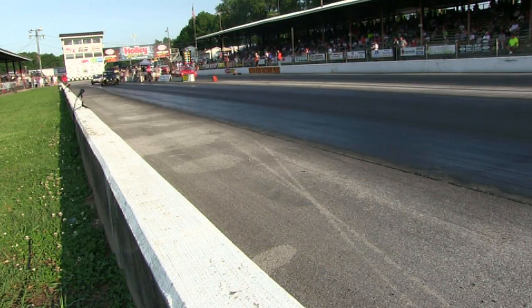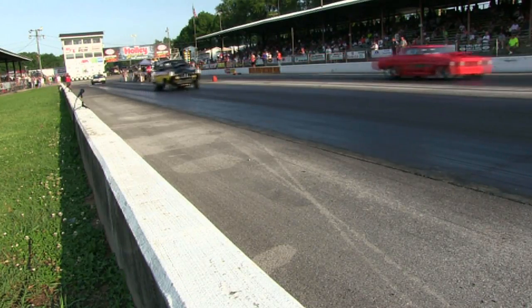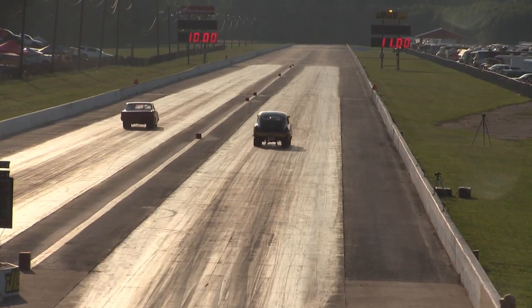Nova moving up, Henry J moving in, each one moving slowly into the beams. Full stage for the Nova, he rolls right in. Henry J now got the pre-stage light lit, clears the motor, full stage. Henry will leave first. Oh, and he's late. Boy, did he get lucky.